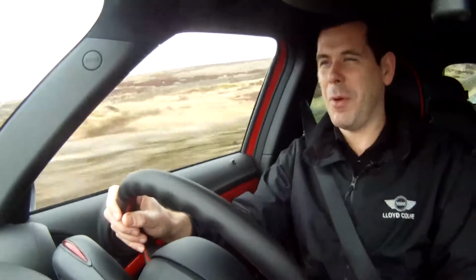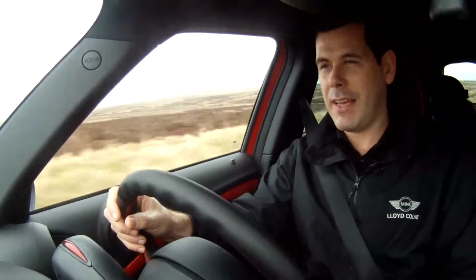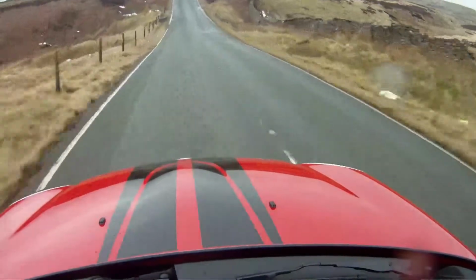Couple of nice, really strong bumps here, but again, the way the Mini's essentially set up kind of enhances the drive more than actually hinders it, and just puts that little bit of extra fun into the drive.